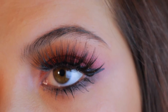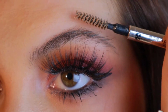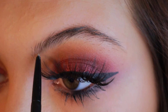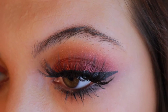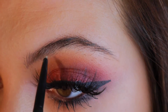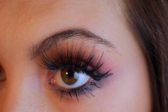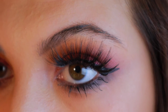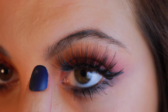I definitely like this one. So we're just brushing up the hairs to see where I need to fill in. With this pencil, I definitely like to create strokes at the front of the brow very, very lightly, almost to give it the appearance that I have some more hairs there than I actually do. I just follow the natural shape, and sometimes I will make the brow a little thicker under there. As you can see, I left a triangle here with no product because I'm going to use the spoolie to brush that up and create a gradient. I don't like my brows to fill towards the front.